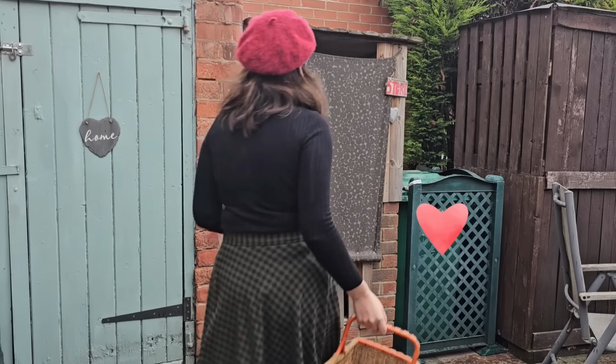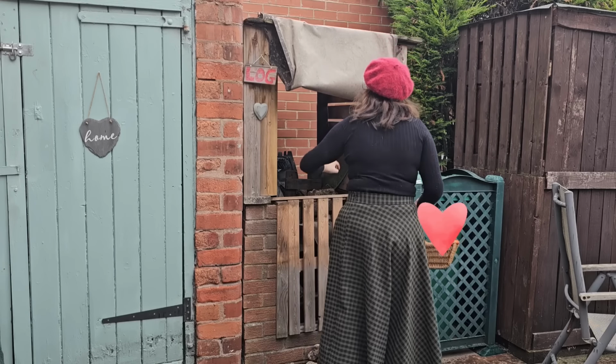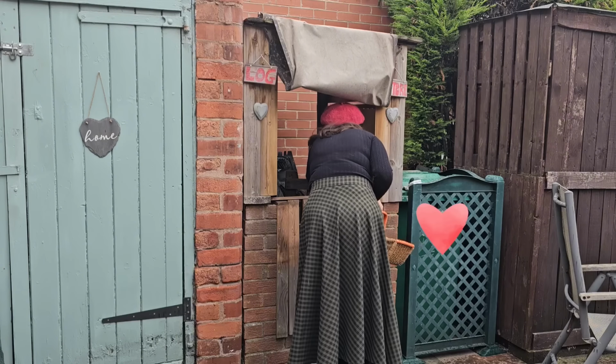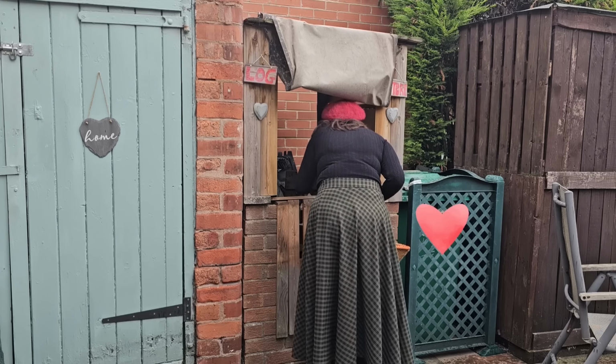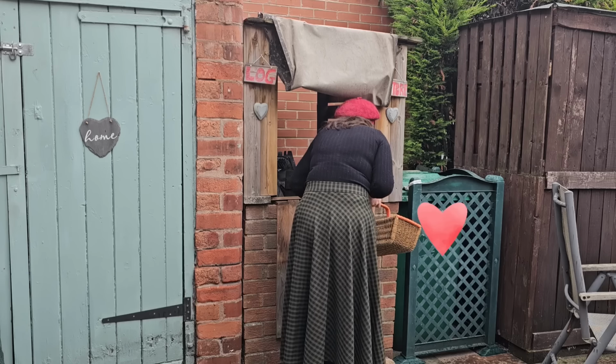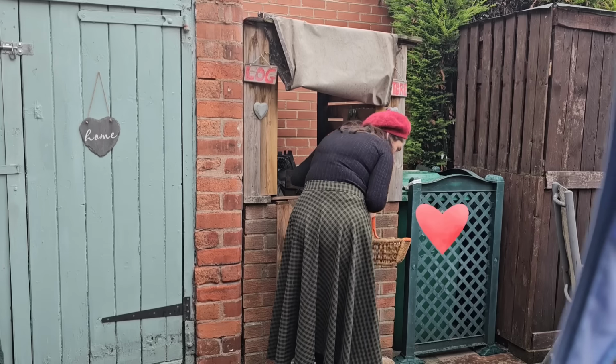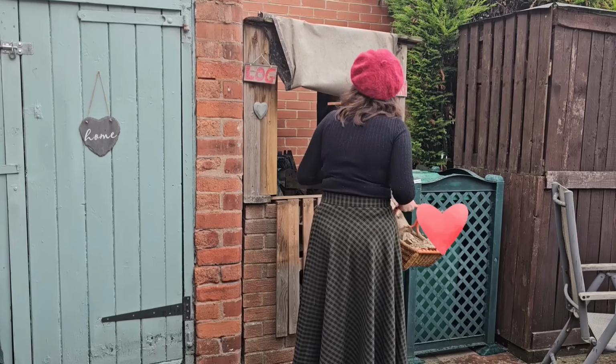Now, although I'm someone who very much loves summer, and I actually do get SAD, seasonal affective disorder, there are some things about the colder months that I actually really love. One of which is snuggling up by a roaring fire and reading one of my favourite books or watching one of my favourite shows. And so next up in our prep is stocking up on logs.